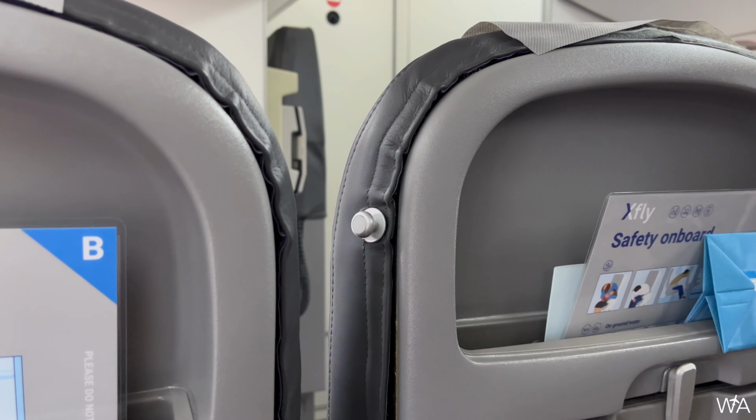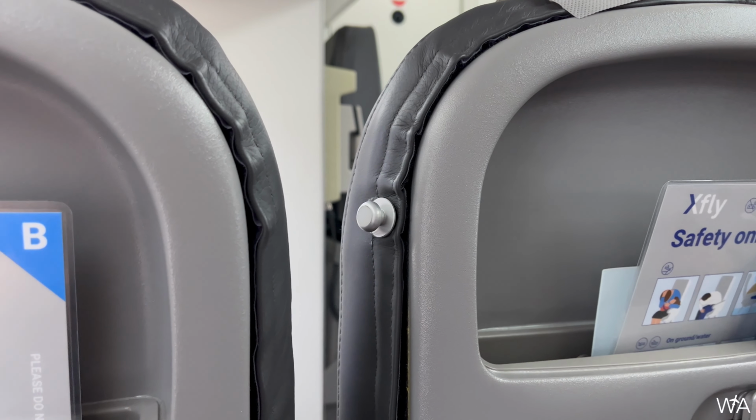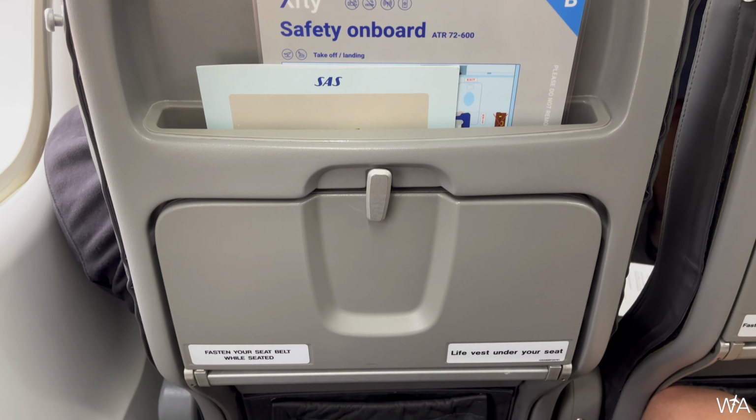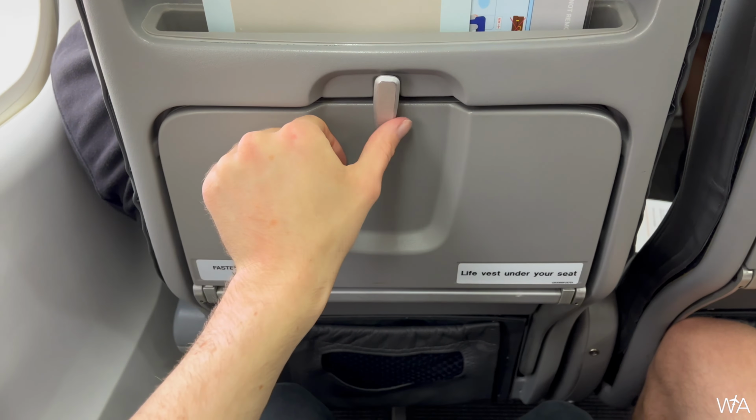Also at the top of the seat back, on the side, we have a small hook for hanging your jacket. Below the literature pouch, we have a tray table which flips out for use, and is mounted on rails such that it's adjustable. Below the tray table, we have a mesh pouch closer to the floor for storing your own items.